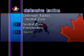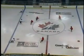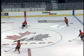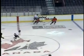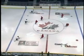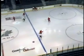Role of D1. When forechecking in the neutral zone, D1 should be on the puck side of the ice. If there is strong defensive support, D1 can choose to step up and force the attackers to make a play. On the other hand, if there's not enough defensive support, D1 should back off and take time to read the rush.